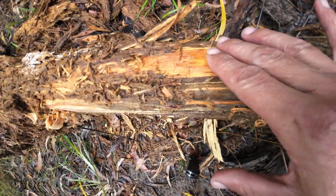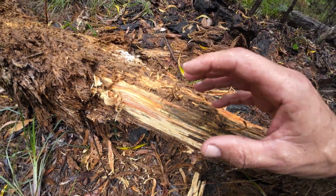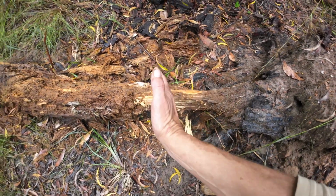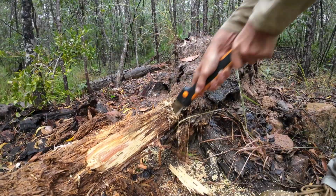That red stuff there, the dark part. That's the resin in the wood, which makes it a good fat wood. So we might get the saws out and cut a couple of chunks out of that.